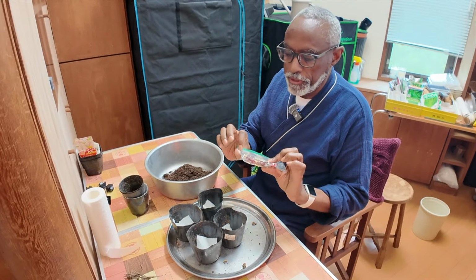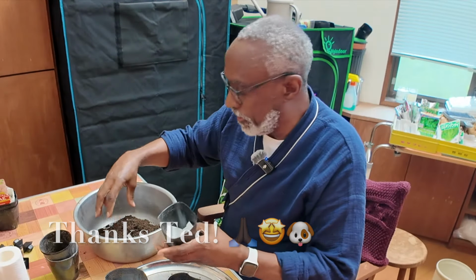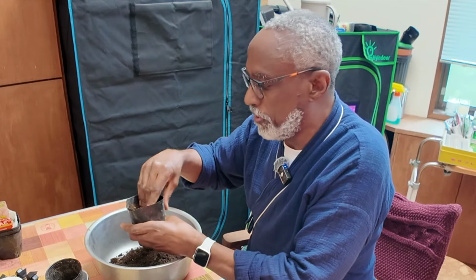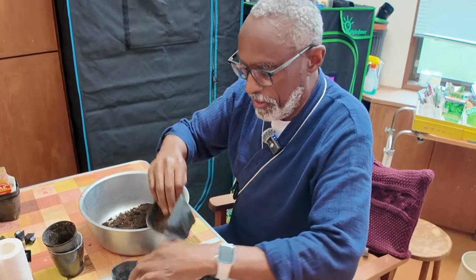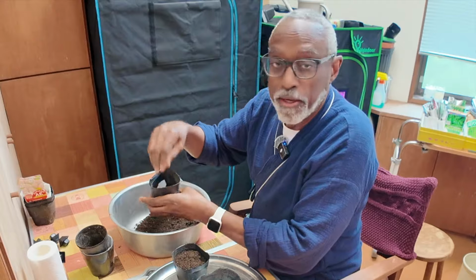Plant some jalapenos here, the seeds that I got from Ted. Ted is a friend of mine, a neighbor. I was over at his place this past weekend for a nice barbecue party. Very nice. Nice people, very wonderful food. Haru, she had a good time too.